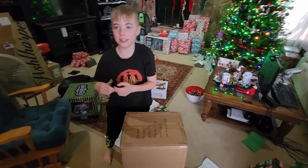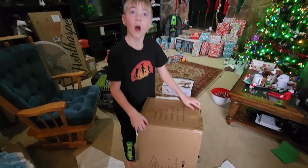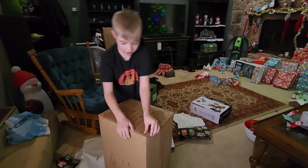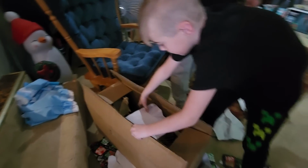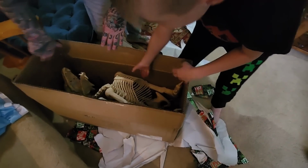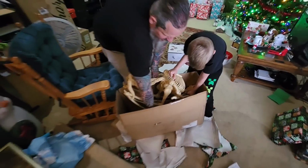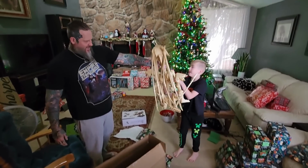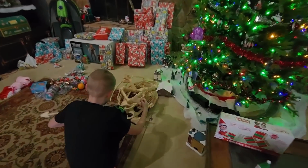Oh, is it like a wallet Lego? Nope, it might be something to do with Halloween. Dun, dun, dun. Best Christmas ever. Is it? You haven't even opened anything yet. That's awesome. It's a dragon! A dragon. This is going to be in my room. Okay, well, let me get this out. You remember about that? No. Look! A big old honker dragon, bro.